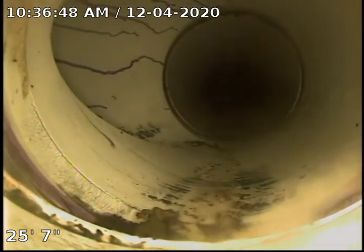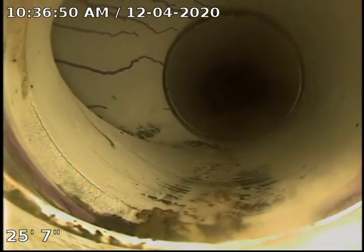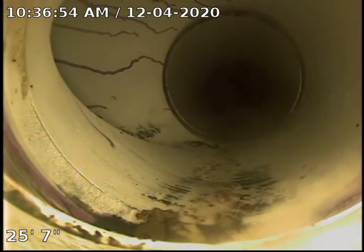Here you can see we have a Y. We believe this ties in another part of the house. There is not another PVC clean out anywhere that we see.